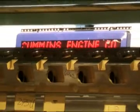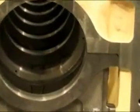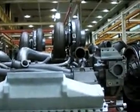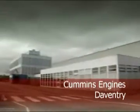Cummins is a global power leader that designs, manufactures, sells and services diesel engines and related technology around the world, with its corporate headquarters in Columbus, Indiana, and an extensive global manufacturing and distribution network. One such manufacturing site is Cummins Engines in Daventry in the UK.